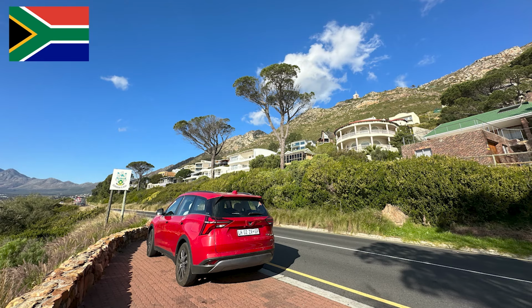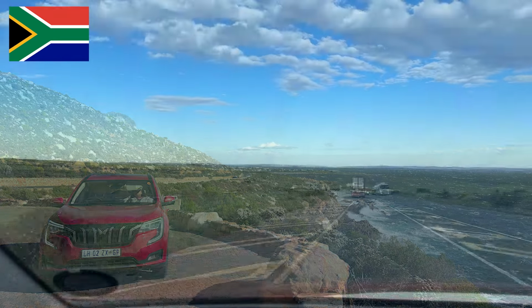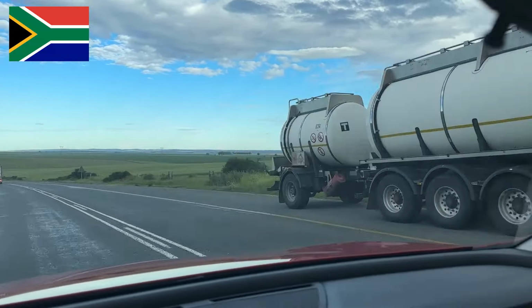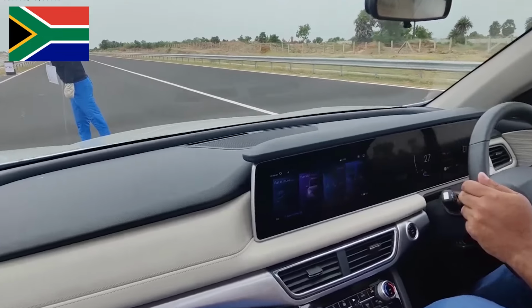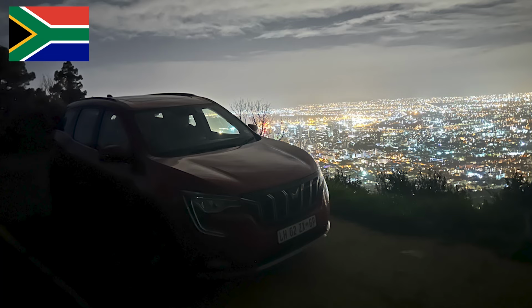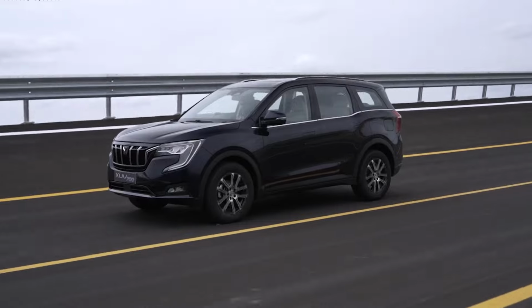The car performed immaculately and the advanced ADAS features worked like a charm. On the well-marked South African highways, the advanced technology really helped me to drive effortlessly even in intense weather, with level 2 ADAS features such as lane keep assist as well as adaptive cruise control really helping me along the way. Well, at this point you might be thinking that I'm being overly appreciative of the car. But in all honesty, it's only because it deserves all of that.